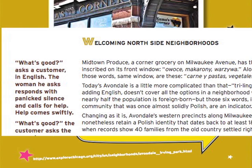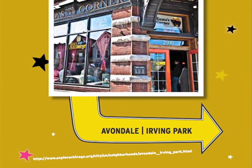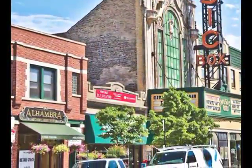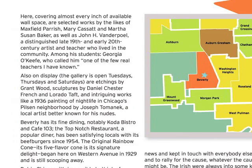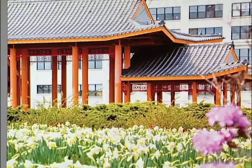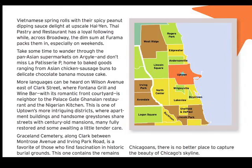The ebook also features insider tips that help you, say, plot a trip to Avondale to shop for unusual wares, or explore the cultural vibe at theaters and art galleries in Lakeview or Humboldt Park. I think the book is really great just as a read, because it's a lot of fun to look at Chicago's neighborhoods, and you get a little bit of history, but you get a lot about what you can see and do right now.